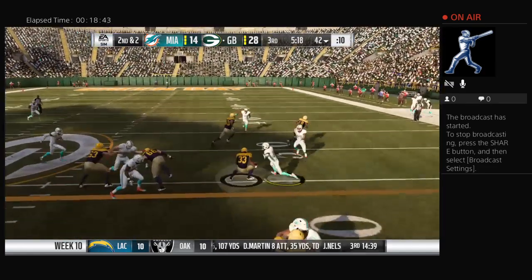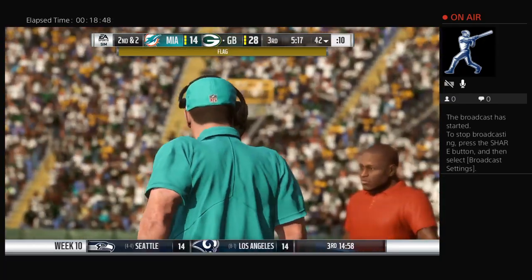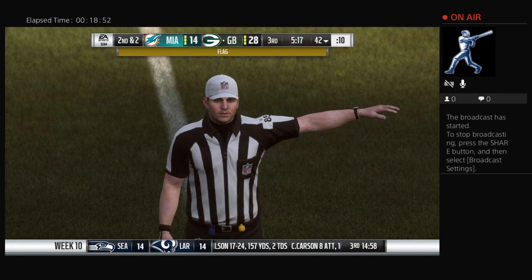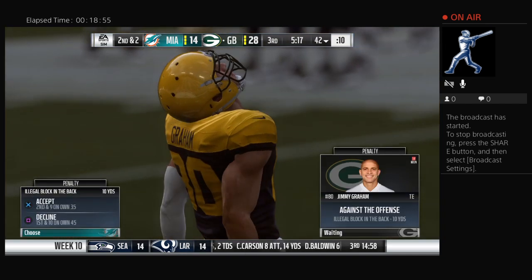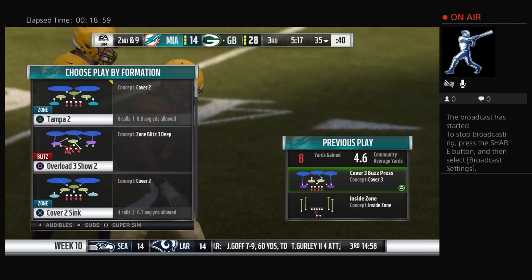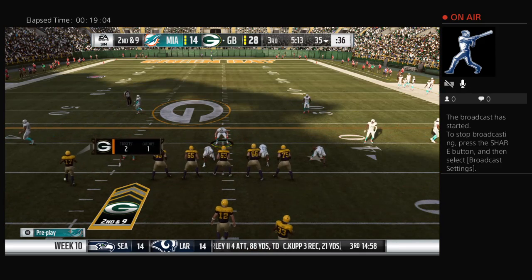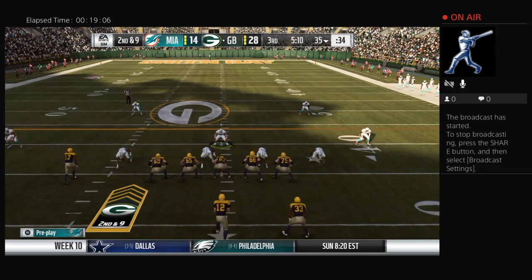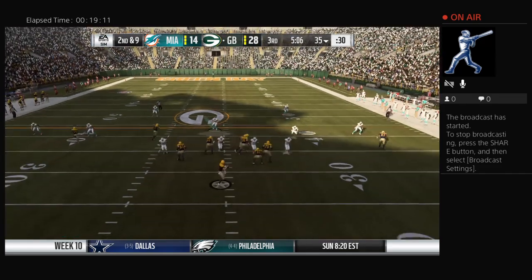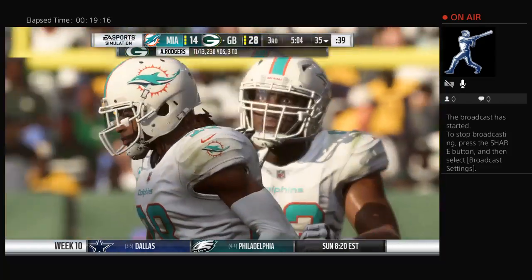They'll go again to Jones. A little juke, and he's going to be taken down here with a penalty flag on the field. Illegal block in the back. Offense. So this will be accepted as it moves the offense backwards. Now Rodgers throwing on second down. Throwing over the middle, but it's incomplete.